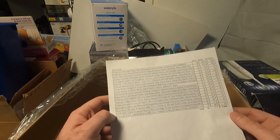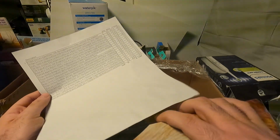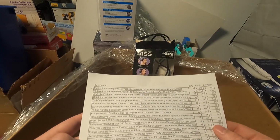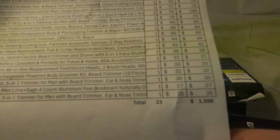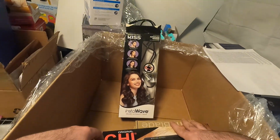Where even is it? I don't even see it on here. These are 80, 70 bucks. These things? Those are 70 bucks. I can see up there, 70. 70 bucks. Alright. I don't even see this on here. Insta-wave. Oh, there it is. 44 bucks. So yeah, it's supposed to be 23 things for 1,600 bucks retail. Say for 300 and like 40 bucks probably.